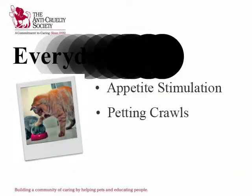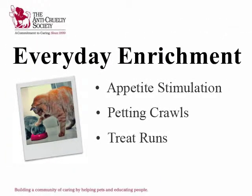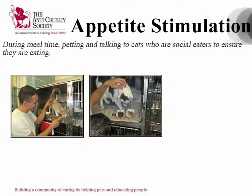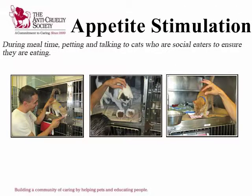These are activities that should be done on a daily basis and in any cat room. These activities include appetite stimulation and classical conditioning activities like petting crawls and treat runs. Appetite stimulation is an enrichment activity used to make social eater cats eat. The task itself is very simple. Just go around petting those cats that are social eaters to make sure they are in fact eating every day.